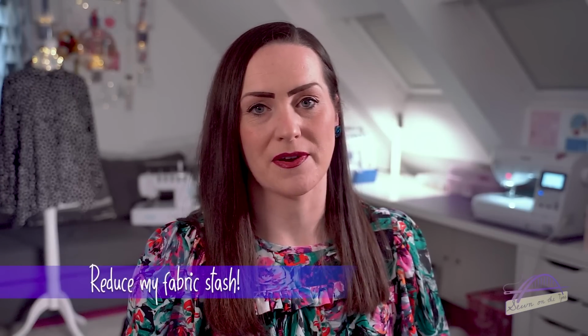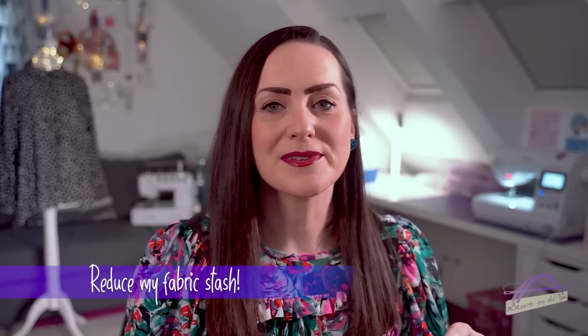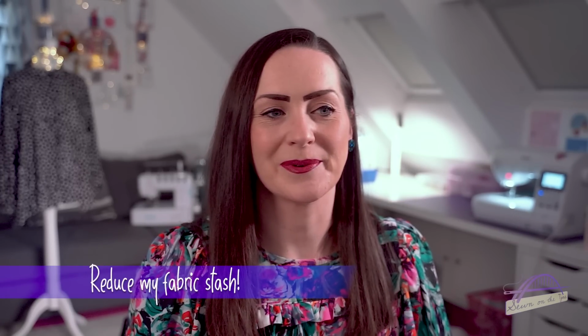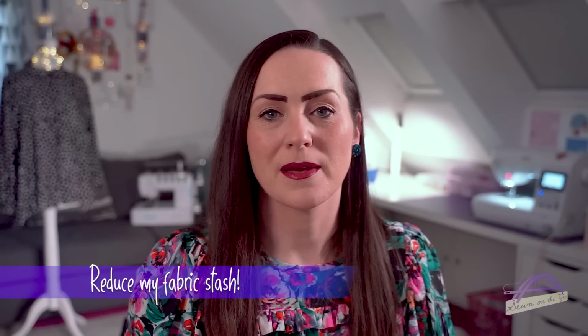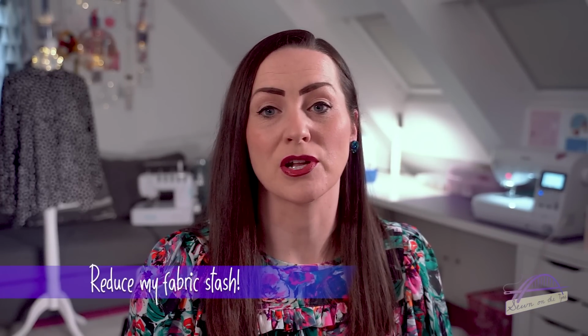Goal number 3 is one that I'm sure everybody sets as a goal probably every year, and it's to do with my fabric stash. And my goal is to reduce my fabric stash. I'm not stating by how much, and I'm also not saying I'm not going to buy fabric because that's completely unrealistic. We all know that. But I would like to reduce my fabric stash, so I am going to try every month to sew up a couple of items of fabric that have been in my stash for a longer time.